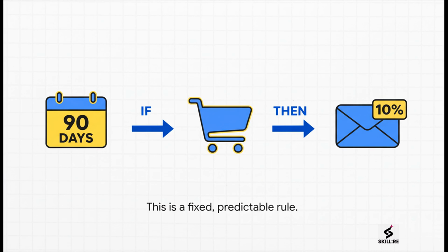Let me give you a really simple example of traditional AI. Imagine a small retail store. They set up a fixed rule. If a customer hasn't bought anything in 90 days, then the system automatically sends them a 10% discount email. That's it. It's automated, it's making a decision, so technically, it's AI. But it's not learning or adapting, it's just following a simple if-then command.